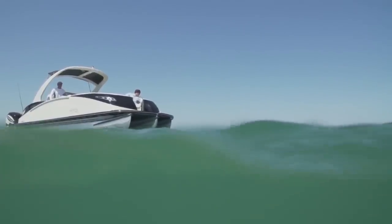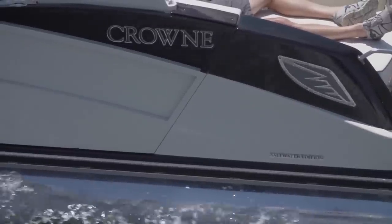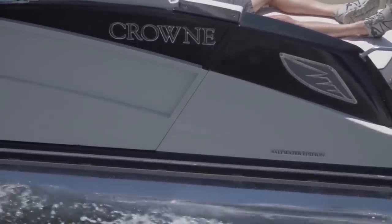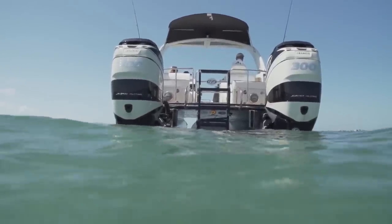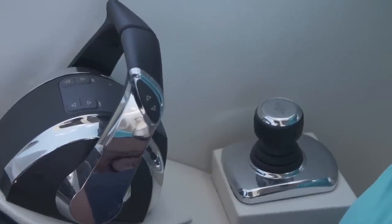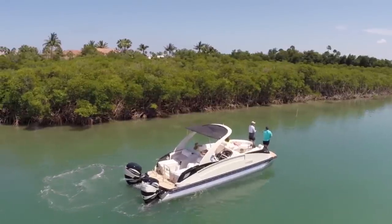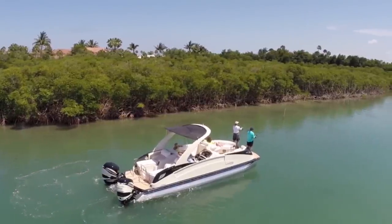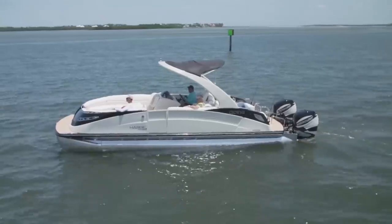Well, long gone are the days of the pokey old pontoon boat with a little 40 horse motor putting across the lake. This boat has twin 300s. It flies. You've got joystick control for docking, because a boat this size in the wind may be a little bit of a handful to a novice, but with the joystick, you can pull up, do it sideways, bring it right into the dock, right out of the dock. They've made operating this boat very, very simple.